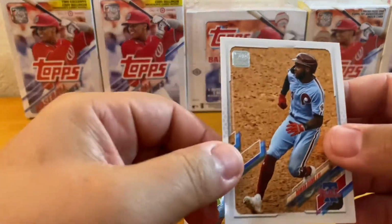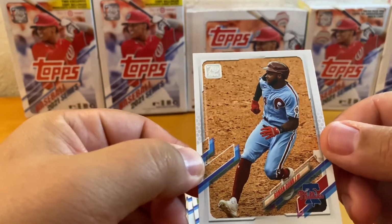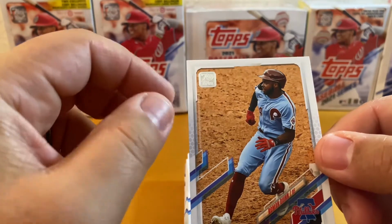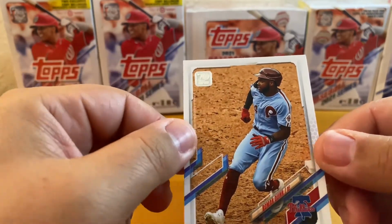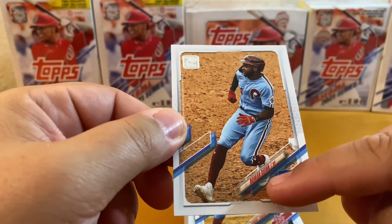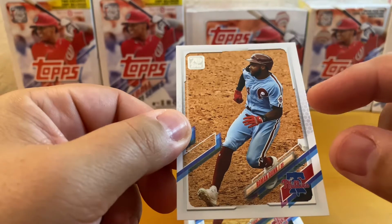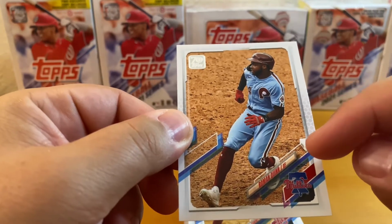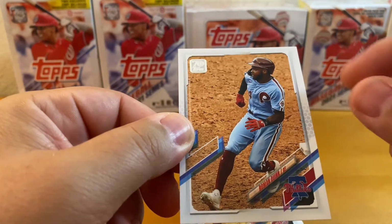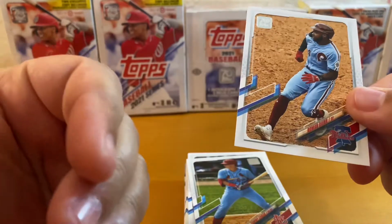Let's take a look at the design real quick. I like the border. That's fine. Stamp's fine. I like how they've integrated the Topps logo into the stamp. That's cool. The nameplate is not good. That nameplate, in my opinion, needs to be bigger. The font needs to be bigger, and the kerning, which is the space between the letters, needs to increase to make that a little more legible, in my opinion.